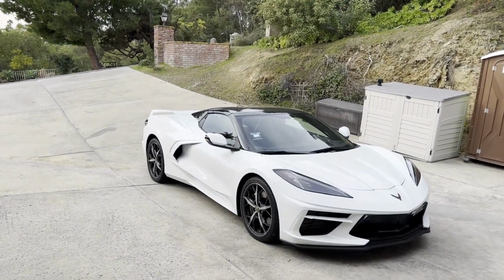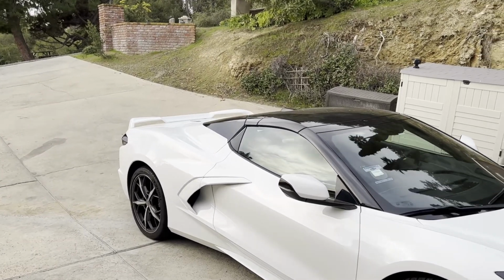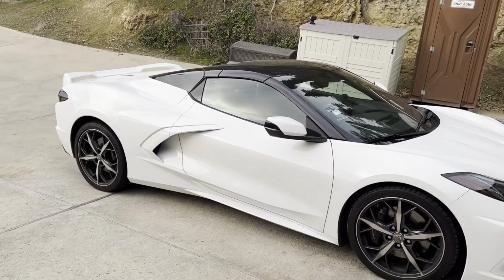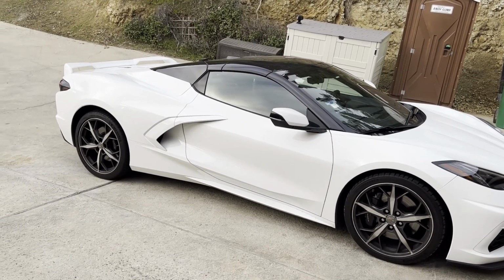Told you wouldn't be disappointed. This is a 2021 C8 Corvette with the 3LT and Z51 package. So this is pretty much as fully loaded as I believe you can get these things.